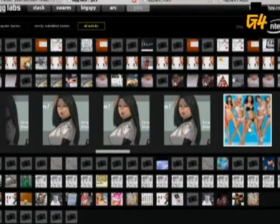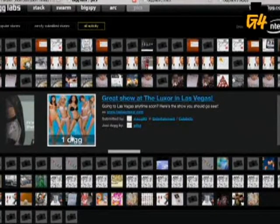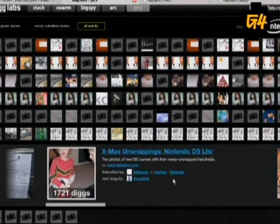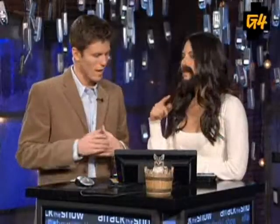Oh, hey! Hot chicks in bikinis. Click. Girls story will pop up, and it'll let you know there's a great show at the Luxor in Vegas. Obviously, it only has one dig. Not that awesome. We'll move on to another thing like gaming. We can go through. Like the little kid. Yeah, a little kid looks scared, and okay, this is a kid who's 17 unwrapping his DS, and it's 10 photos of a new owner. Aww. You can see how many digs there are. It's just a neat way to quickly scroll through the stories and graphically see what they are.